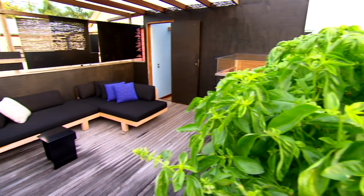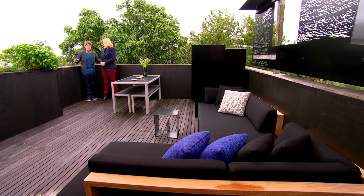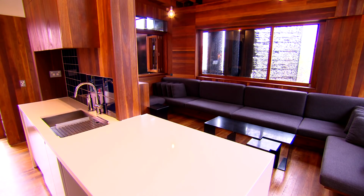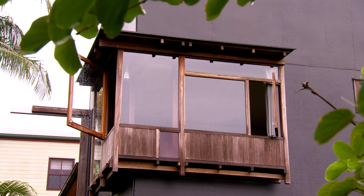And when you sit in that sunken lounge, all you can see are the tree canopies and the mountains that surround it. This is one of the most extraordinary additions I think we have ever seen. What they've done with the leftover and wasted space, it's easy to see why this little house in Queensland won World House of the Year.